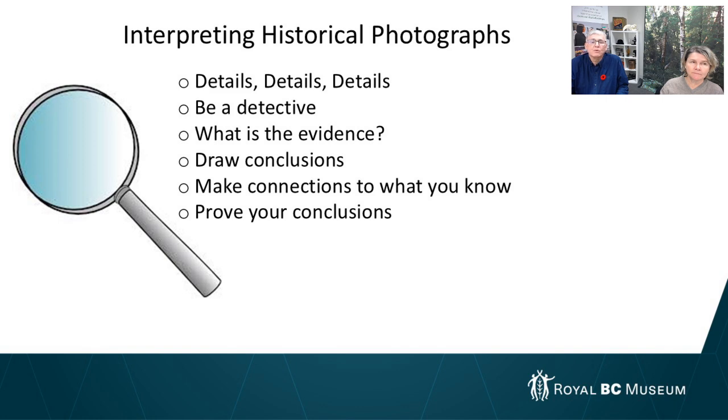Perhaps you're very familiar with the home front in your local community. If we show you an example of the Red Cross, does the Red Cross still operate in your area? Do you have a museum and archives that you can search their collections and come up with similar photographs? And then once you've assembled all of this, prove your conclusions as well. How do you know that the Red Cross did certain things? What have you found in your community newspapers? Or what did you find online at the museum and archive so that you know that this was happening all across Canada?